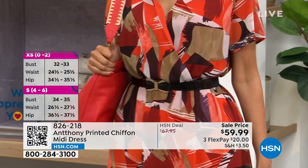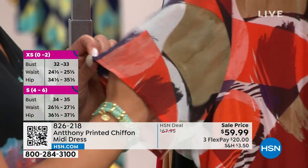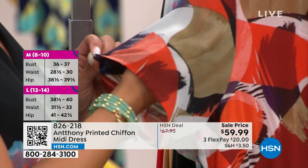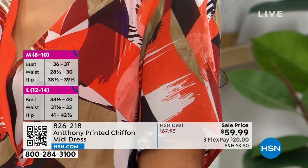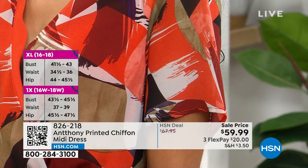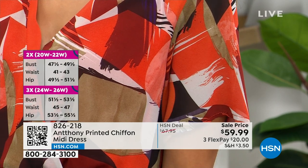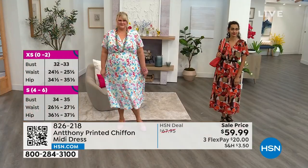So I love that we still have that chiffon overlay on our arms, but you didn't line it. So you get a little peekaboo of that skin. Absolutely. And it's really nice because it's a soft surplice front, so you don't have to worry about falling out of the dress. It's fully lined. It goes into a soft half-inch elastic that's been tunneled through the lining to give you that ease of comfort.